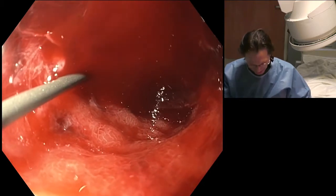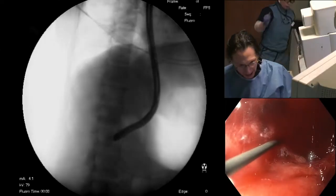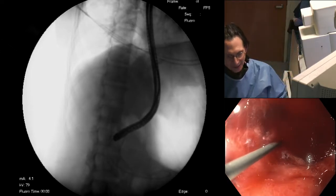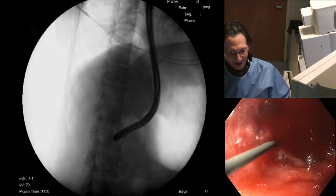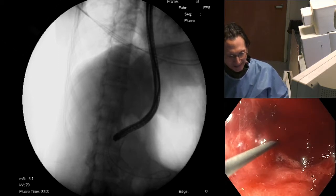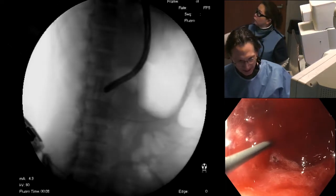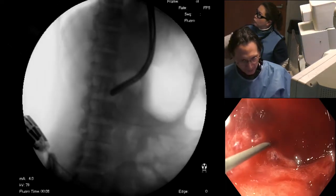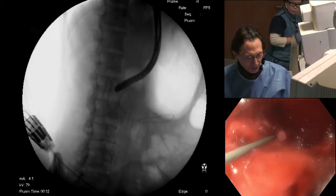Who knows where? So I think this is where it would be wise to use some fluoro. And yeah, it actually looks like it's following the C configuration, doesn't it? That's actually a stroke of luck that the wire happened to follow the duodenal C. Let's bring it down a little bit so that we can see the duodenum. There we go. Excellent. So I'm going to push this in a little bit further. I'm very pleased that we're in the duodenum.